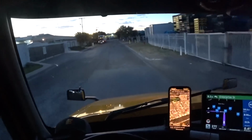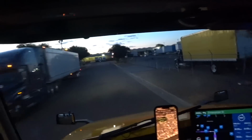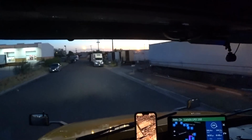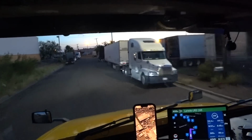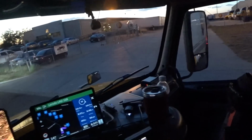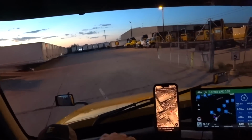I've just turned into this commercial division. And anybody who has a small terminal in this place, start looking for Estes stuff. Should be right here. Yep. Arriving at Laredo LRD 168 on the right. What it looks like is all of the pups are on this other side over here.